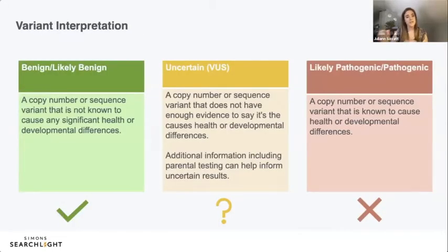So whenever you have genetic testing, if you identify a genetic change in a specific gene or a copy number variant that involves maybe one or a few genes, the next step for the genetic testing laboratory is to interpret that variant or to try to determine if it impacts how the gene works in the body and if it could be associated with a health condition, a developmental difference, or a risk for a condition in the future.